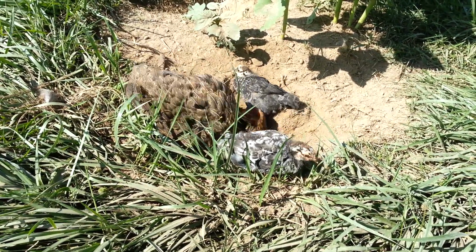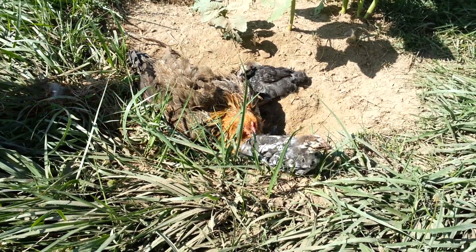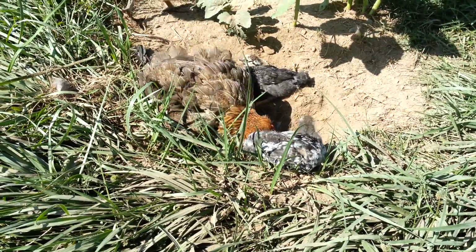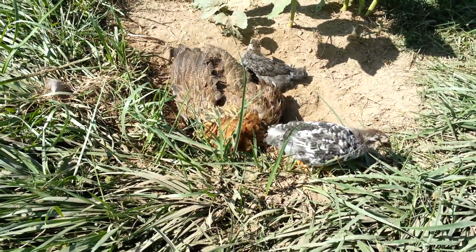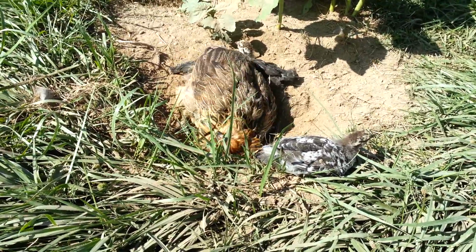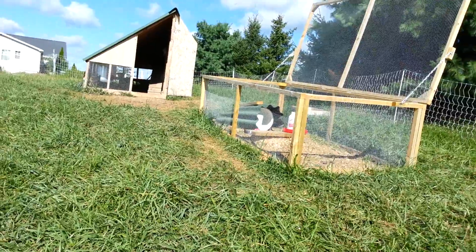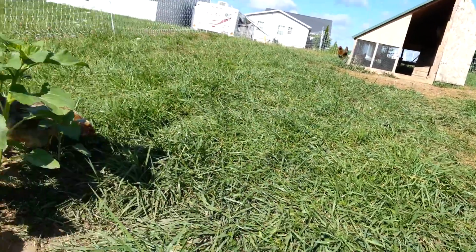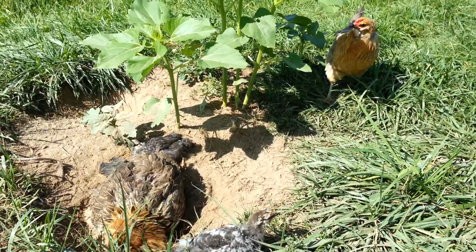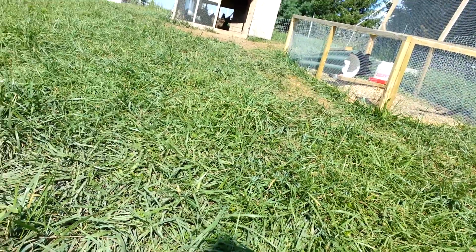You can see on their neck, the baby's neck feathers are very thin, and some of the other feathers around them are starting to grow out, so they're starting to molt. They can fly pretty far too. They'll jump up on that pen ledge when I open it, and they'll fly all the way over to here. That's as far as I've seen them fly so far, but that's a good probably 12 feet away.